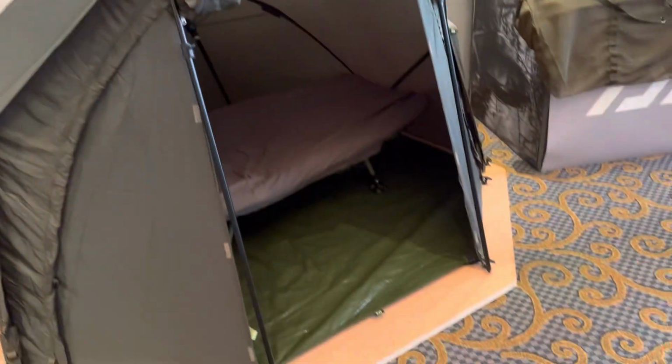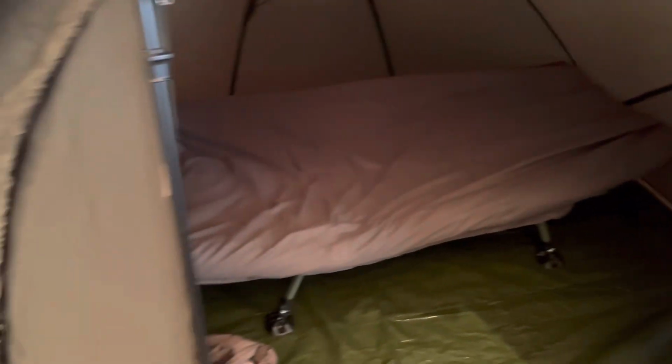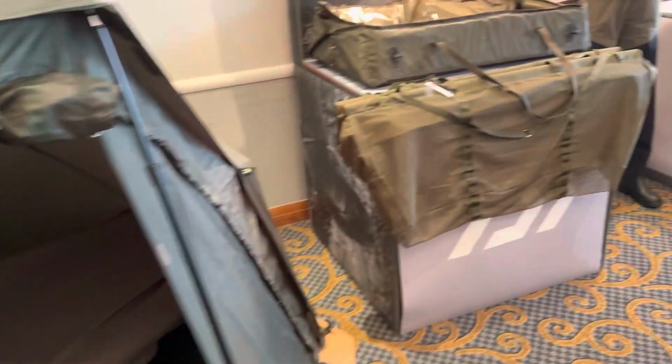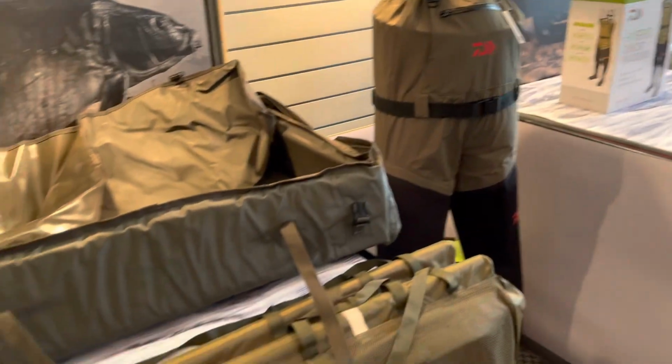Landing nets, tent, somewhere to go. I think I might move in there. That's probably more expensive than my house. So that looks really cosy and comfortable there. You won't want to get out of there to get a bite, would you? You'd be sock on. All the fish protection things now that you see, and all the waders.